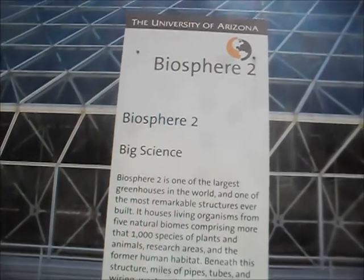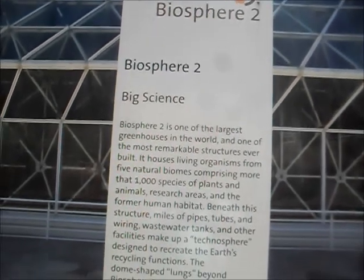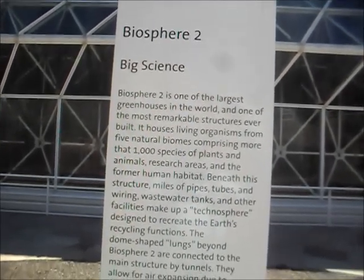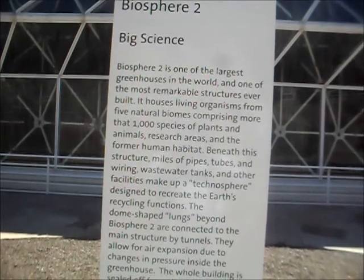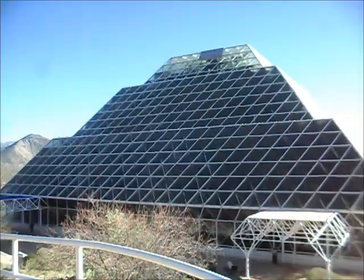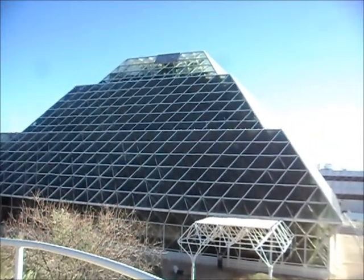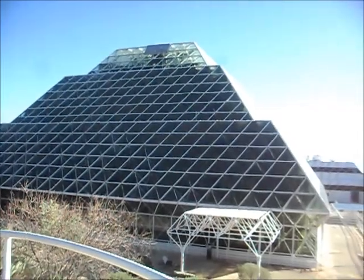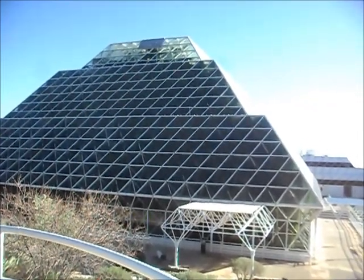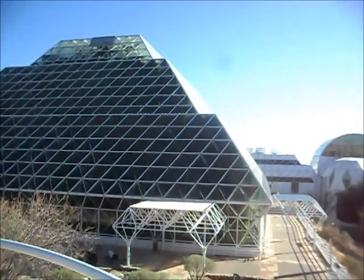In fact, it's Biosphere 2. You may want to pause and read this. This is Biosphere 2, keeping in mind that Biosphere 1 is the Earth itself. It's the first man-made and only man-made attempt to replicate Earth.